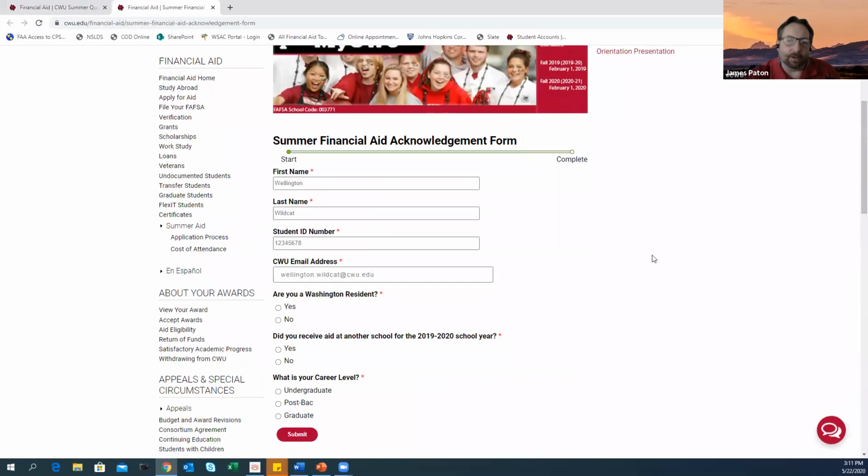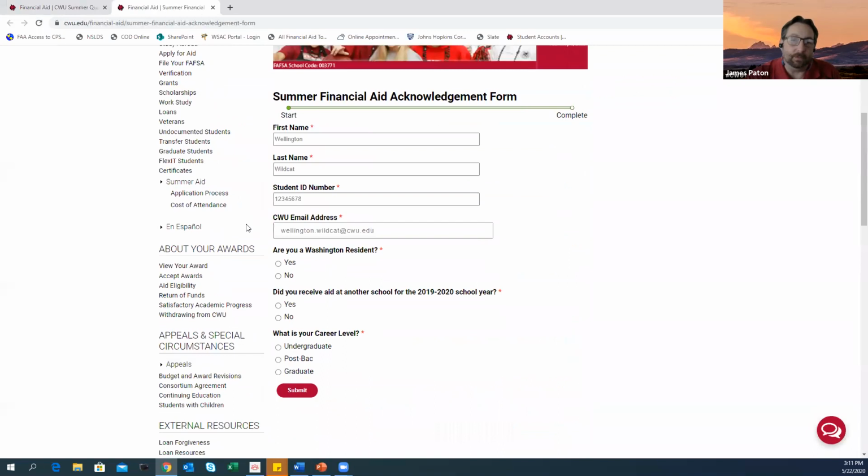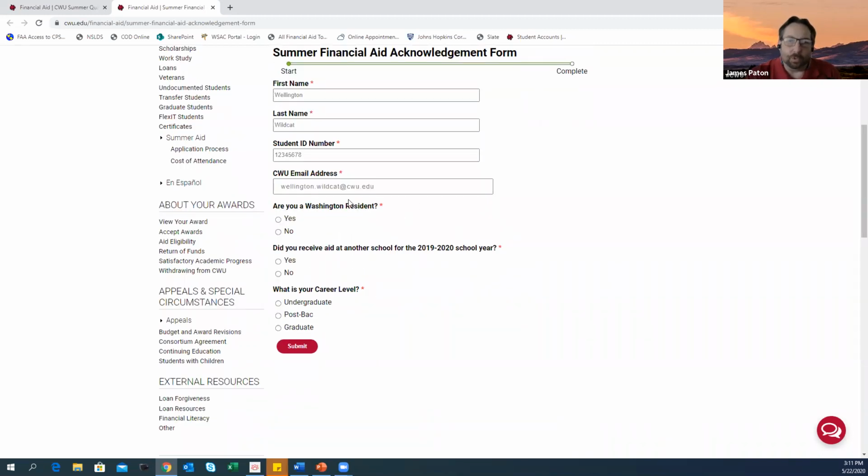And I'm not going to go over every single question in the form, but definitely going to go over the important pieces, but it is important that you fully complete the form for summer aid. And you'll start with your first name, last name. Please include your student ID number as well as your school CWU email address, because at the conclusion of this, you're going to receive a copy of the acknowledgement form, and the financial aid office also receives a copy of the form as well. First question, are you a Washington resident?